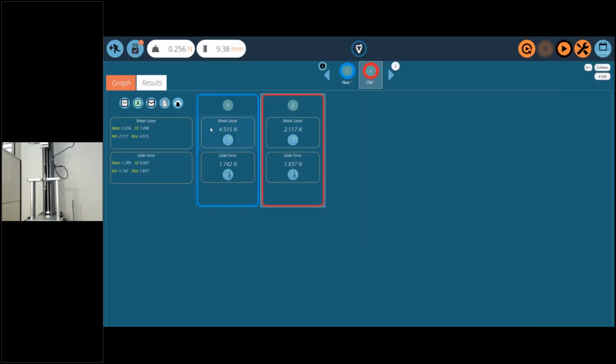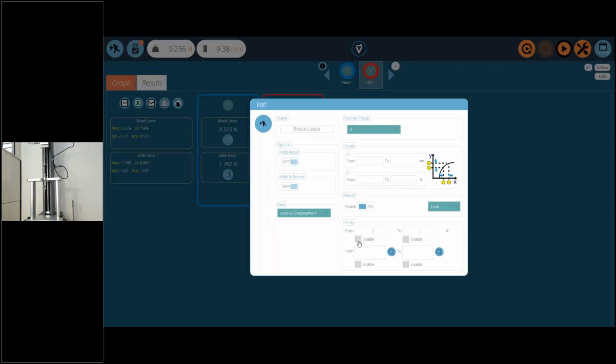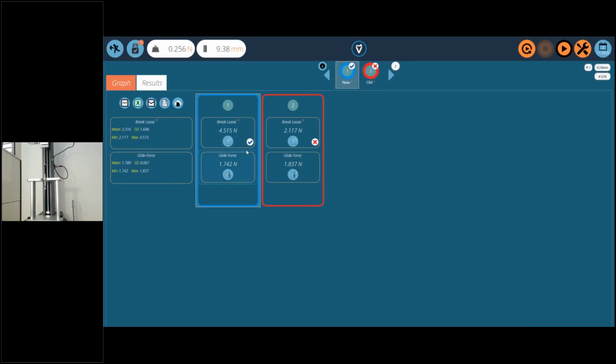So if you had to assign pass or fail criteria after the fact, when you click on any calculation, you can now assign that pass or fail. So if we said any result between 3 and 5 is a pass, that's all we do. Once we exit, it will indicate what's passing and what's failing. Obviously the first one would be passing, since 4.5 is between 3 and 5, but under 3, it's failing. Now these results are generated automatically as soon as the test completes in real time, so you can pretty much know what's passing, what's failing.